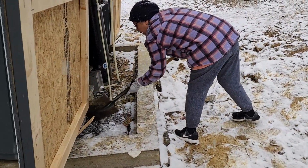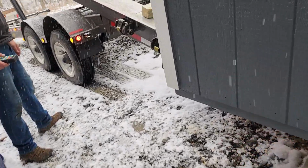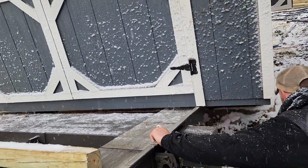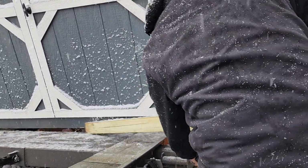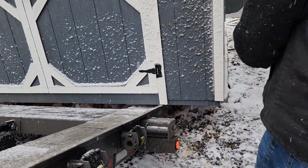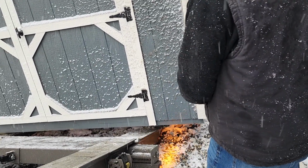I think so. Then push. Yeah. Wow, it almost matches the house perfectly with the color.